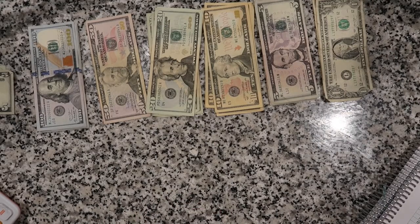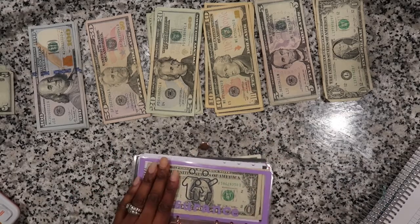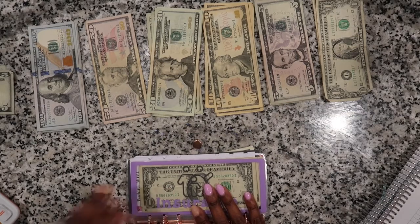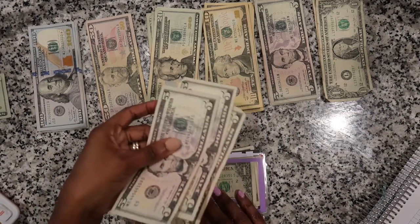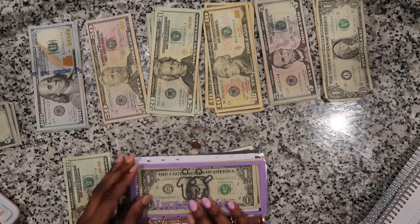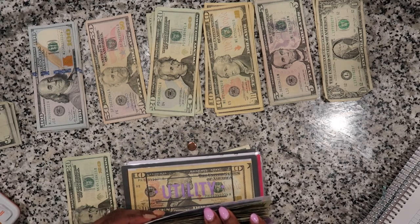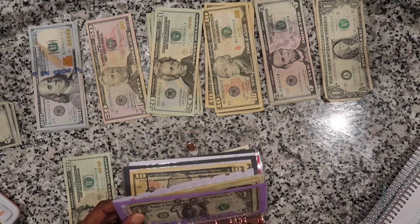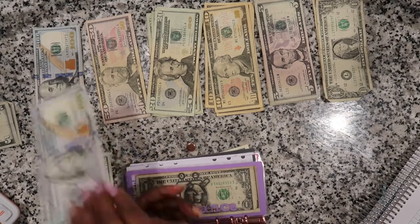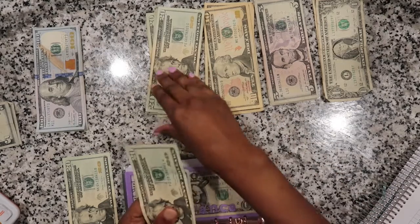Alright, so moving on, we're gonna go ahead and stuff our 1 month ahead. For 1 month ahead, I'm not gonna use this, but you all know that I use my 20. So for 1 month ahead, I'm going to actually finish stuffing my car insurance. So we're gonna stuff a full $190. So I have a $100 bill, 50, 70, and 90.